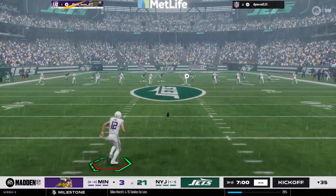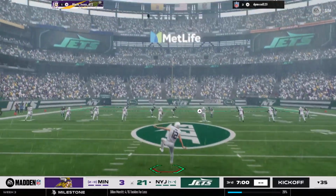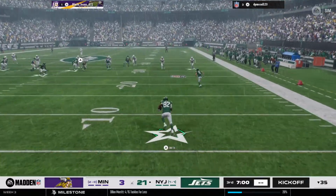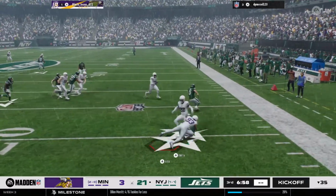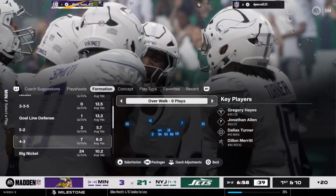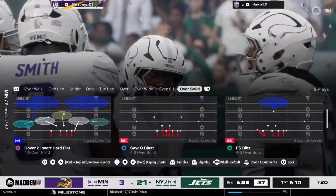Very one-sided first half of action. Will we get a turnaround? Let's find out. The third quarter is underway. Here's Smith to return it, and he will get back to only about his 20-yard line. That's where the drive will start.